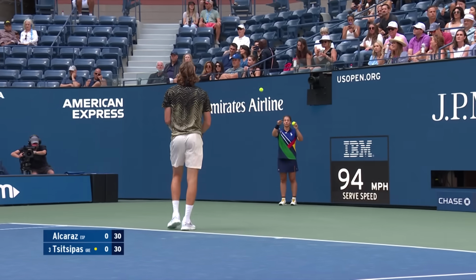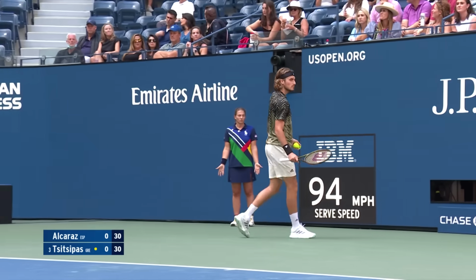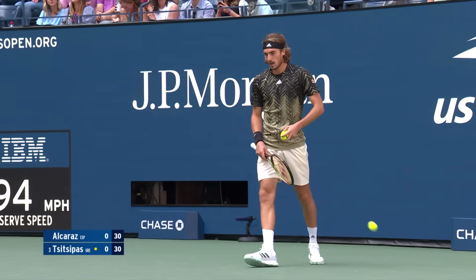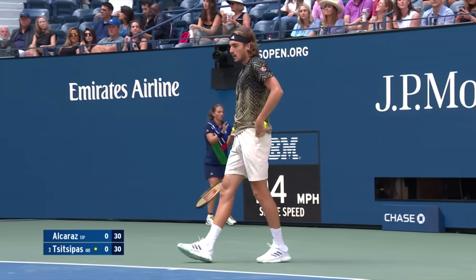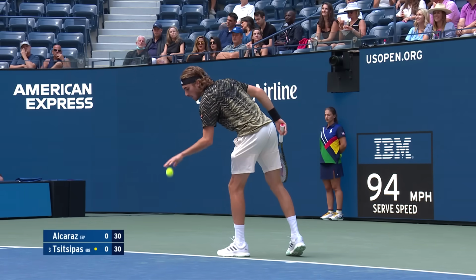Just fascinating to see what we've admired so much about Alcaraz for a decent period now. We haven't seen too much of him in this kind of environment, playing the very best in the world on the biggest show courts, the biggest tournaments.